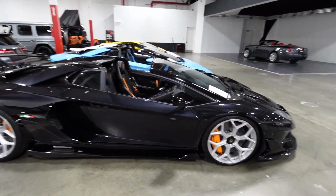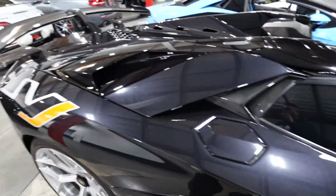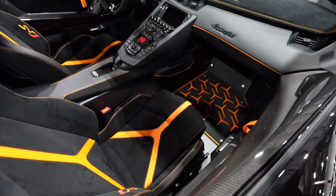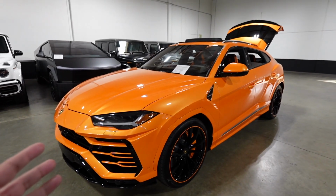But we're working our way up. Oh my god, bro. It's perfect. Dude, black with the orange is perfect. Got the orange J on it. That's so sick. This is literally the Kevin spec, dude. Bro, look at the floor mats. Damn. But yeah, we're back to this beauty right here.